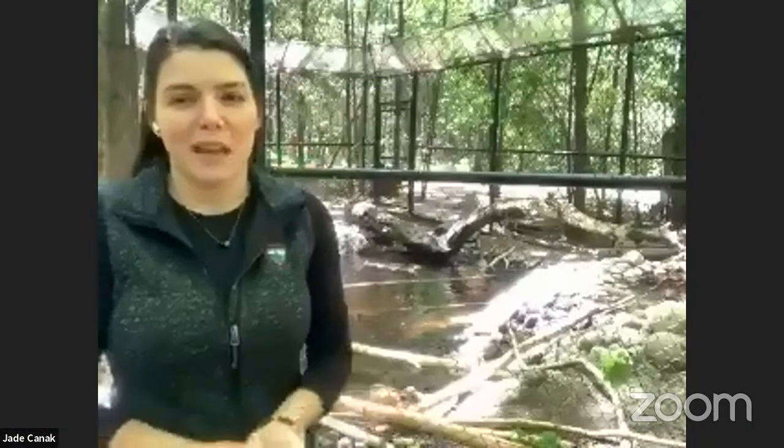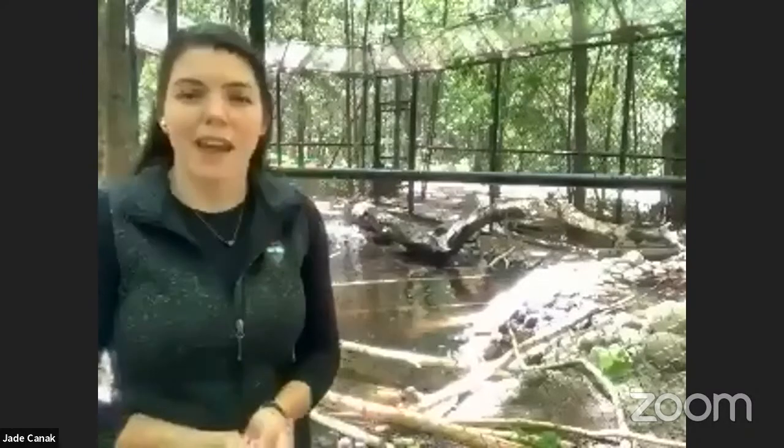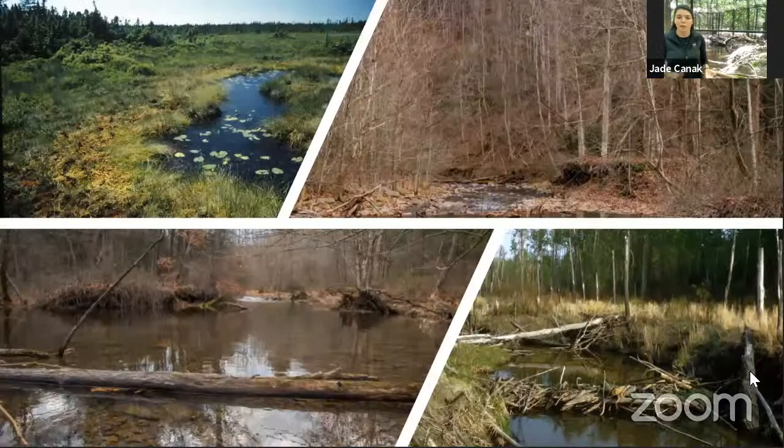The beaver is Maine's largest rodent, and beavers can live in a variety of different habitats. They can live in streams, rivers, small and large lakes, wetlands, and marshes. But no matter what habitat they're living in, they need to have a combination of water and forested space.